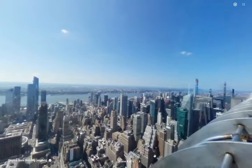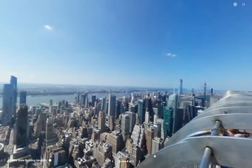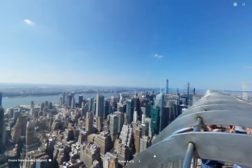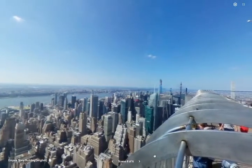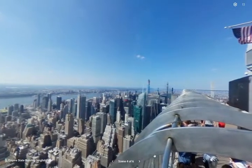The building site started on the 24th of September 1929. The whole building was built really fast. The inauguration was on the 1st of May 1931.